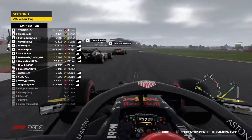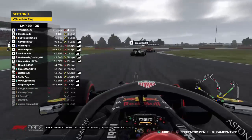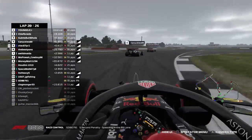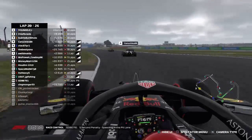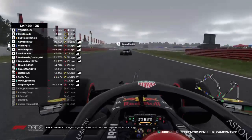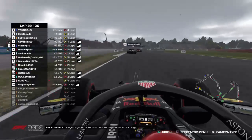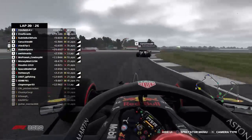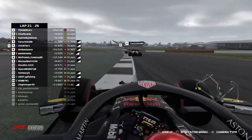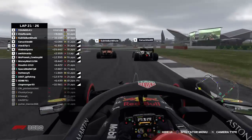Here comes VTech. Is he going to try it? No. He thought about going side by side through Maggots and Becketts, but once again, he knows very well what could happen. That is not going to end well. He's going to try once again down the Hangar Straight. They both have DRS, he and Knuckles do, because Subtle But Whole is within a second as well. So we've got a 3-car battle here, possibly for a podium position between now and the end of the race, especially if Subtle But Whole can be forced into taking a penalty.